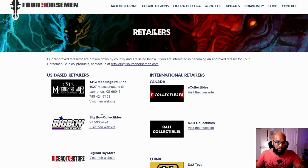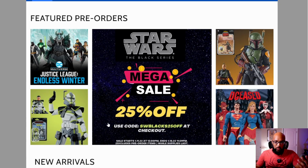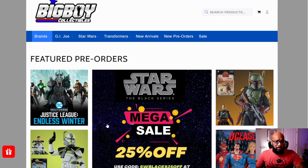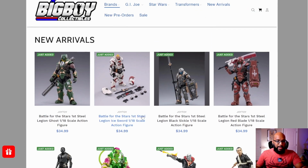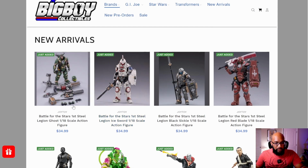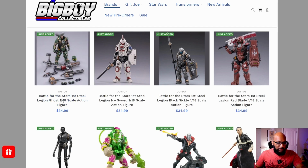So let's just click on one of these. So let's click on the Big Boy Collectibles. Let's see what we got here. So this is their website. I don't know anything about Big Boy Collectibles, but I just wanted to show them a little bit of love here. And oh, look at this. Front and center, they got these Joy Toy figures. All right, find your way into my heart. So these are just added. They're not gouging you for them. $34.99. That's a pretty standard price.